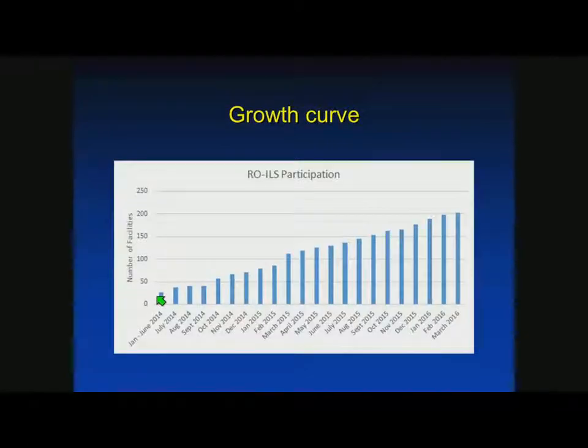And if you just look at the growth curve of the number of facilities participating, you can see that there has been a very steady increase in the numbers since June 2014 when it first went live. And that's really quite encouraging that there's been this steady progression of growth. And if you look at the curve for the number of reports in the system, it's quite similar. It's growing substantially.